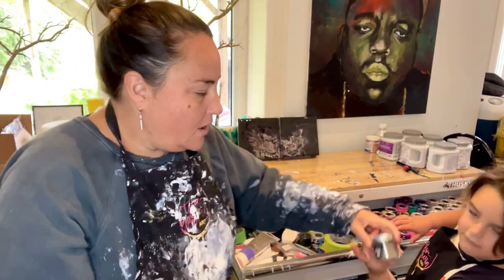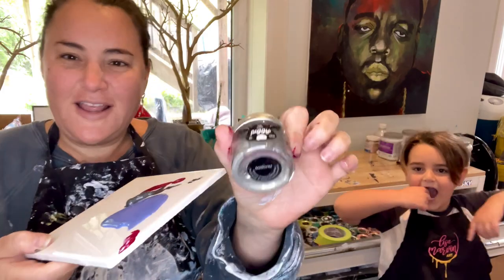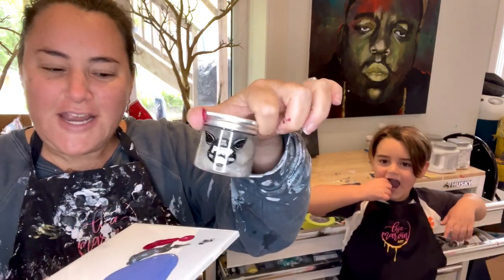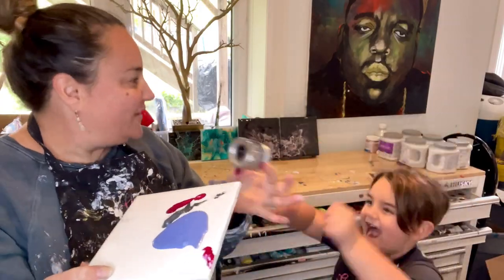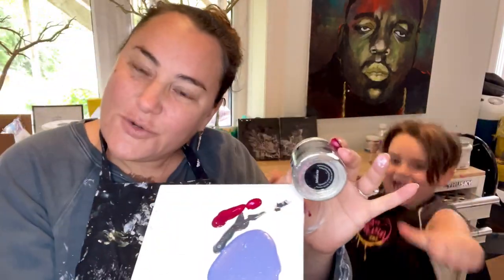What you got? Oh, Morrison chose meteorite. Do you know what? That will go delightfully well with this color palette. Buy that piggy from lisamarvin.com.